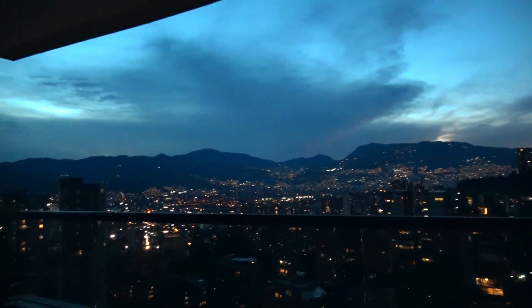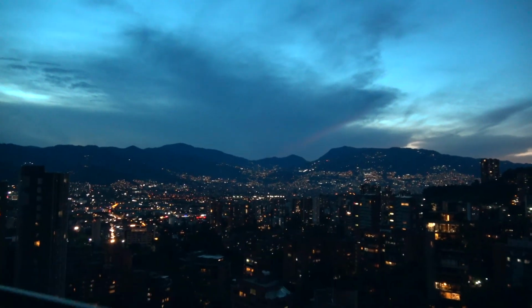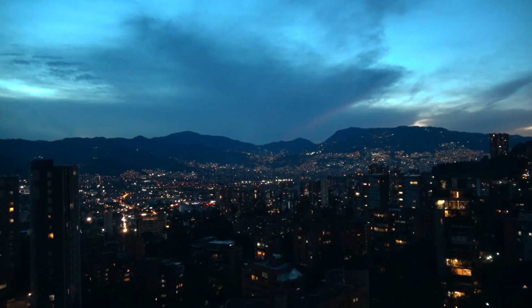And watching the sunset here is amazing. You just get these beautiful views of the valley. And once the sun sets and the lights in the city start to come out, it's like stars on the mountain. It's one of the most beautiful things you've ever seen in your life.